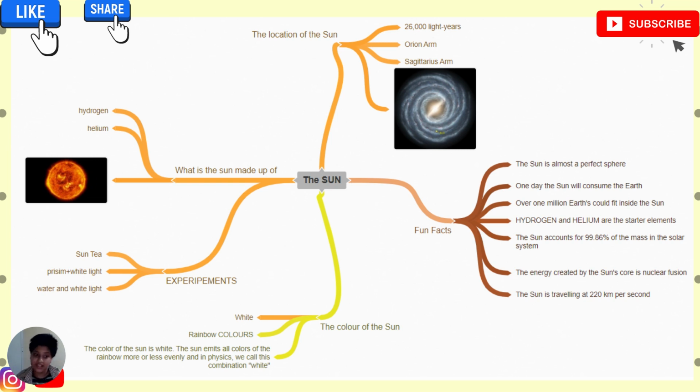The white light is the sun. The water is the water. And the rainbow is the rainbow. Yay! So you made your own rainbow at home. Try that out. But the next one is also the same experiment, a lot more complex, but more rewarding, you can say.